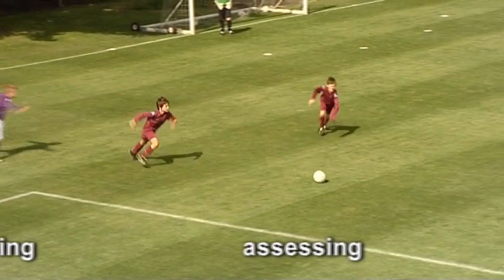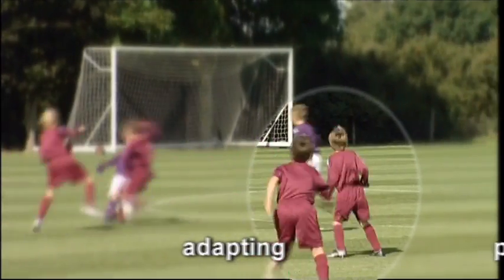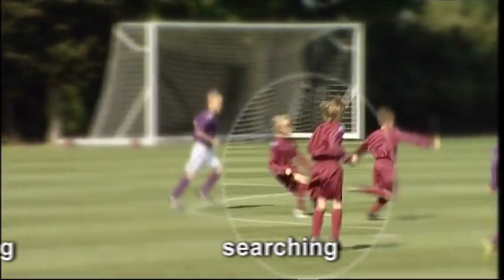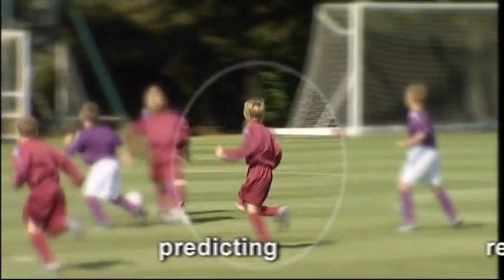Good players make the right decisions at the right time and appear to be in the right place again at the right time. And this is no fluke. It might be a God-given talent for some, but it can also certainly be learnt and developed.